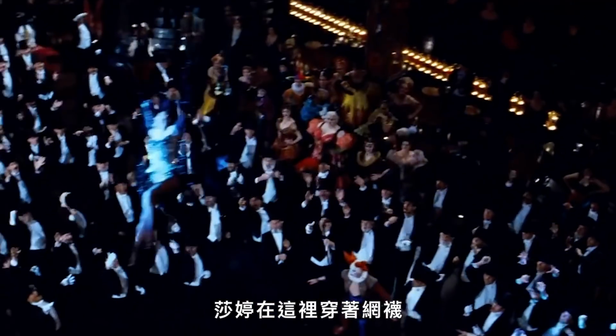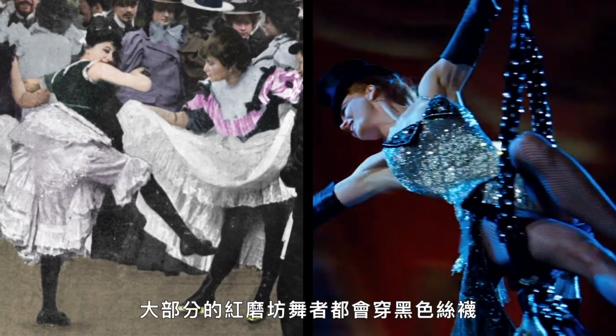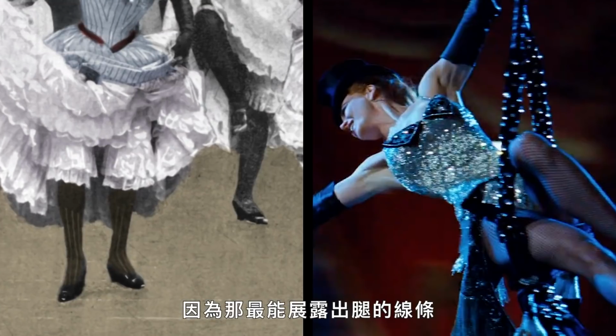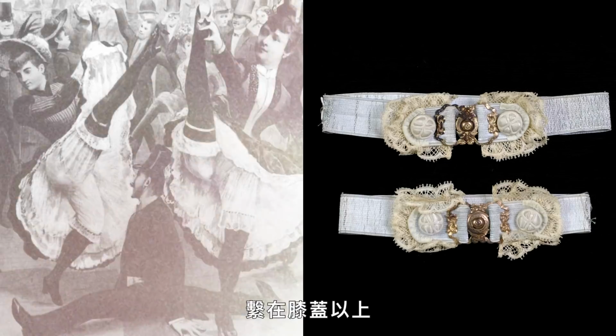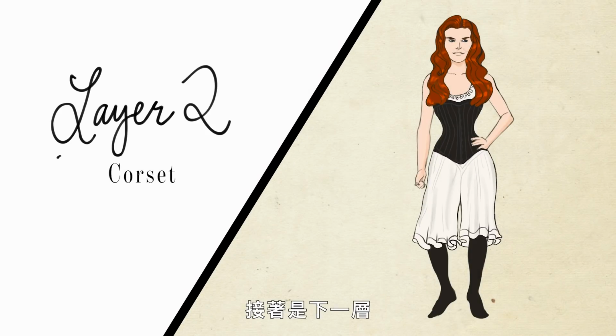Zateen is wearing fishnets here, but she would actually be wearing black stockings. For the most part, Moulin Rouge dancers wore black stockings, which best showed the line of the leg. Existing images from the period show black stockings fastened above the knee with contrasting white garters. And then the next layer.